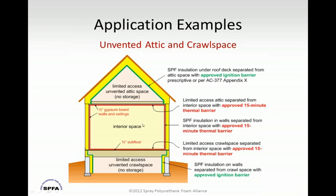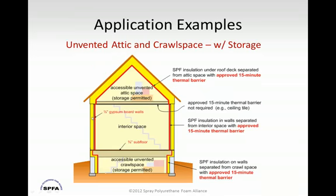However, we also need to reinforce the idea that between these attics and crawl spaces, you must have a 15-minute thermal barrier. You'll get this by having half-inch gypsum or a half-inch structural panel on the floor. And of course, for the walls themselves, if you have spray foam, you'll meet this with your half-inch gypsum board.